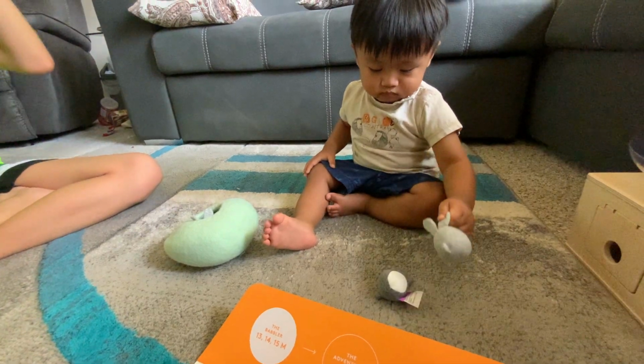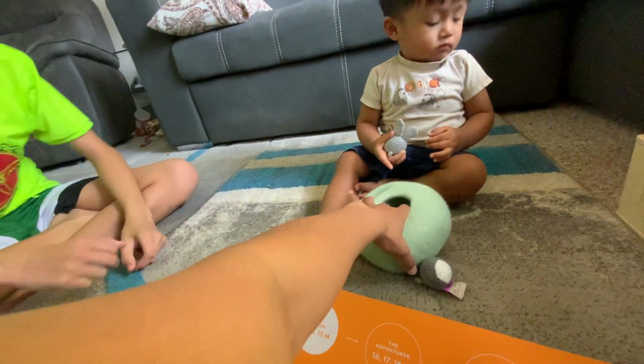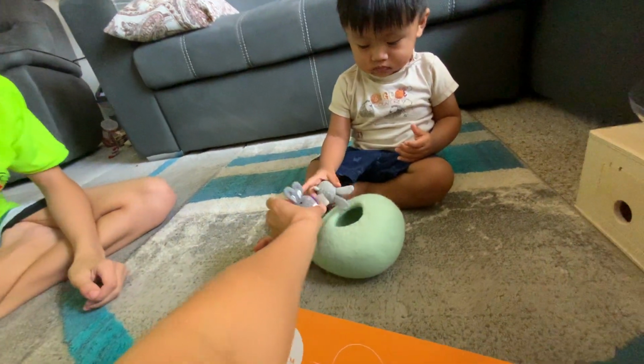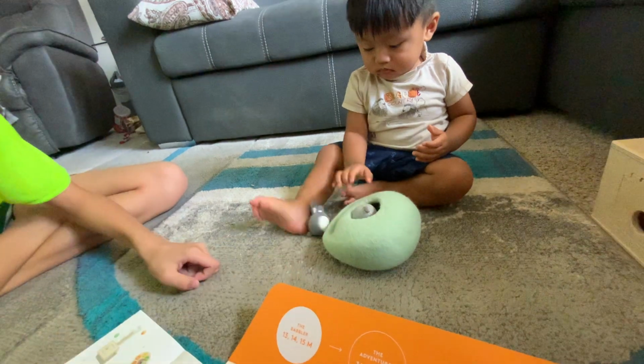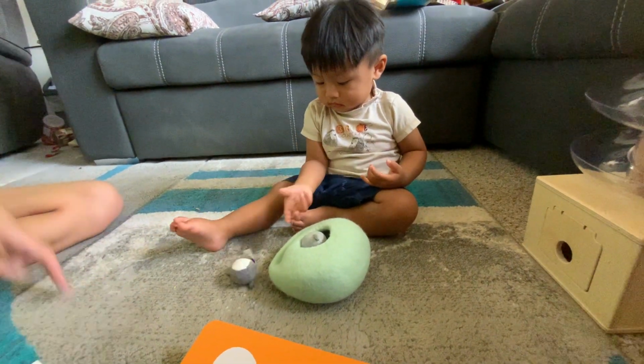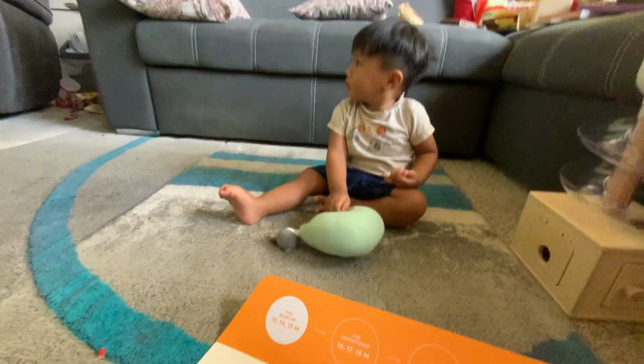Oh, the bunnies are going to sleep now. Put it in the burrow. Burrow. There. Good night, bunnies. Good night. Okay, what's next? Well, Paeng is playing.